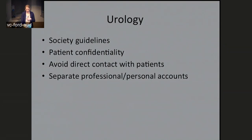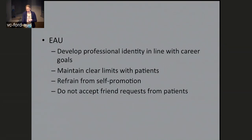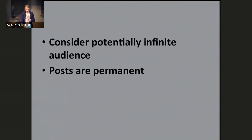So the European Association of Urology provided some pretty general guidelines as well. Refrain from self-promotion, which is like the antithesis of social media as a whole. And then they also strongly recommended against accepting friend requests from patients. Two principles that we're going to see over and over again that the urology literature really highlighted is that your audience is potentially infinite. You really don't know who's going to be viewing your posts, and your posts are permanent. Once they're in the cybersphere, it's next to impossible to retract them.